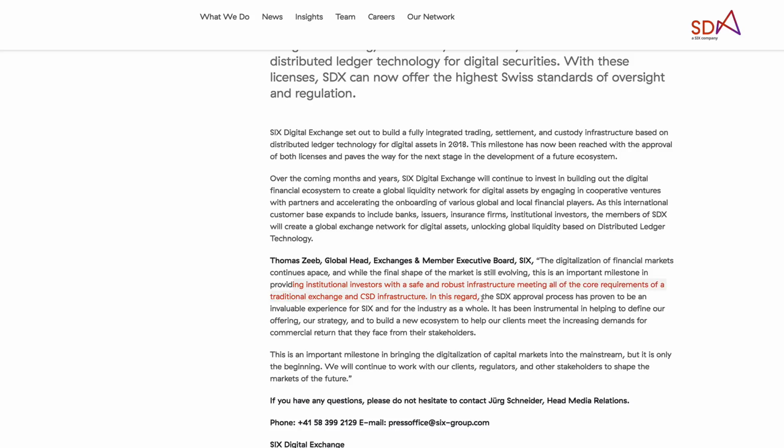In this regard, the SDX approval process has proven to be an invaluable experience for SIX and for the industry as a whole. It has been instrumental in helping to define our offering, our strategy, and to build a new ecosystem to help our clients meet the increasing demand for commercial return that they face from their stakeholders.